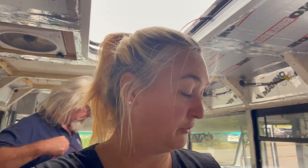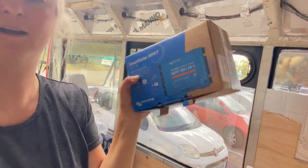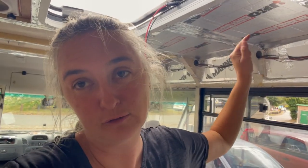We are going to wire them up to my Victron Smart Solar MPPT and to the battery and see if it works. And if it does work, we are going to then do the scary bit of cutting the hole in the roof and putting the wires through properly and putting that together. So it's been a wild day, gang. Nothing happened, everything's going wrong, to now we think we might be able to do this, and we're going to see if the solar panels work for the first time. So let's cross our fingers that they do.